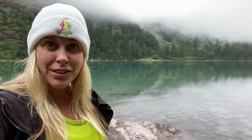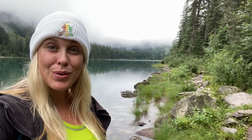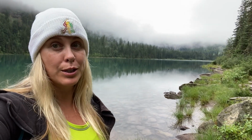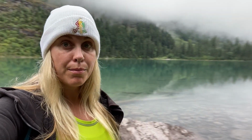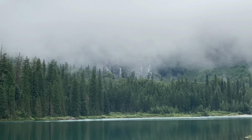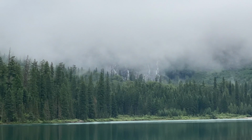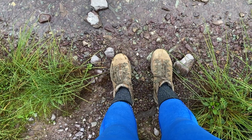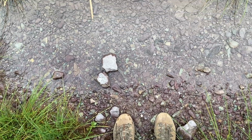I made it to Avalanche Lake. It's beautiful. It is a little socked in. I think I'm not getting the full experience here, but still a beautiful, beautiful hike. You can see the waterfalls over there barely. So pretty. Look how clear this water is.